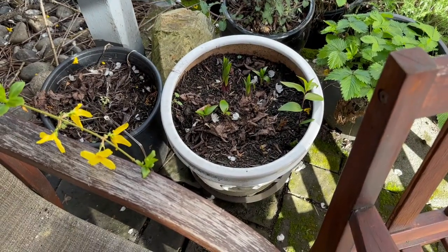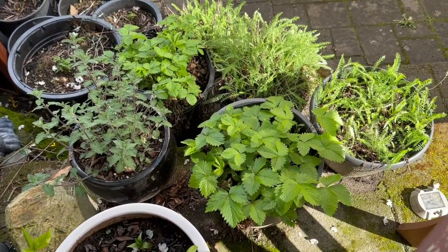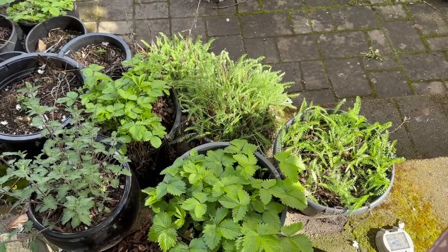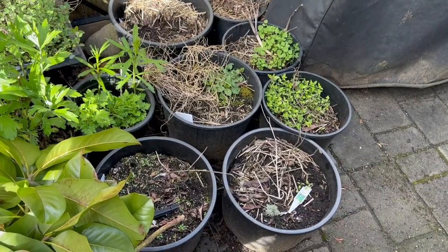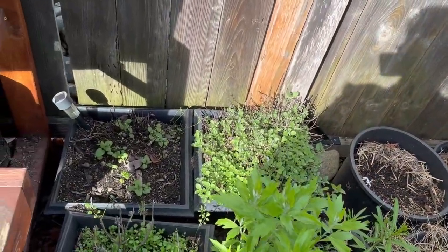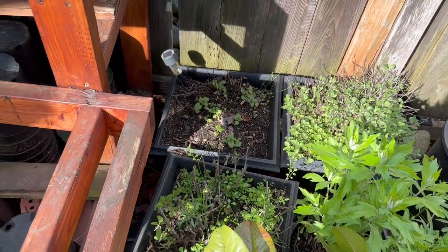Nice to see the oriental lily has come up, and we've got our catmint and more of those alpine or pineapple strawberries and the yarrow. So wonderful when you get to see all this greenery up when not much else is growing. Nice to see some of my herbs have come back. Got our oregano, and I do believe this is our sage. That's the lemon balm, which just takes over everything.